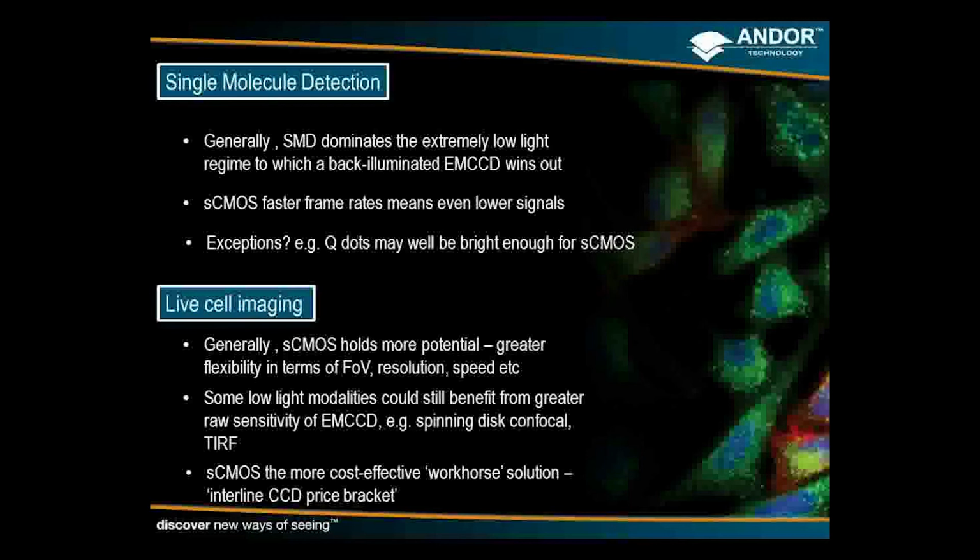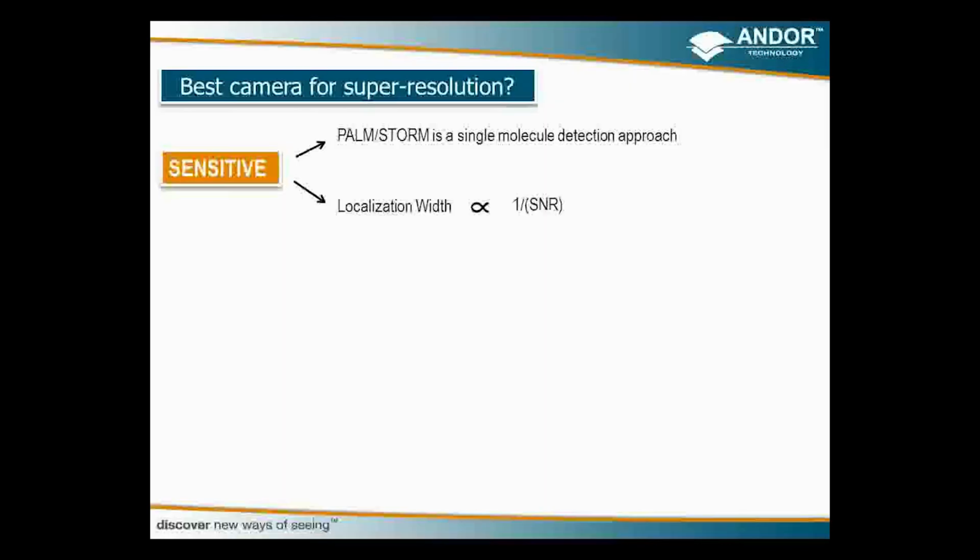And also you need to bear in mind sCMOS is the more cost-effective solution compared to an EMCCD. It's priced pretty much within the interline CCD price bracket, so that always must be borne in mind also, especially in these budget-constrained times.